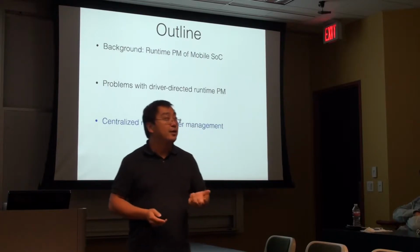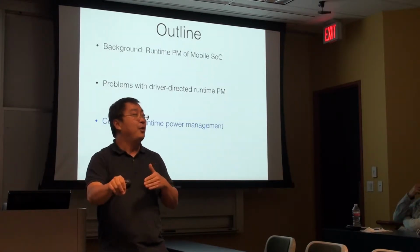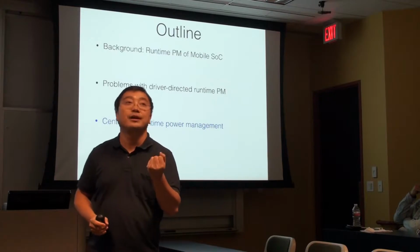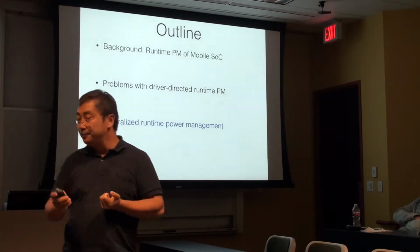Centralized runtime power management. Because in today's Linux, each driver has to be responsible for its module's power management. And the solution we have is essentially a central module in the kernel that does power management for every module. Right? Okay, that's centralized.